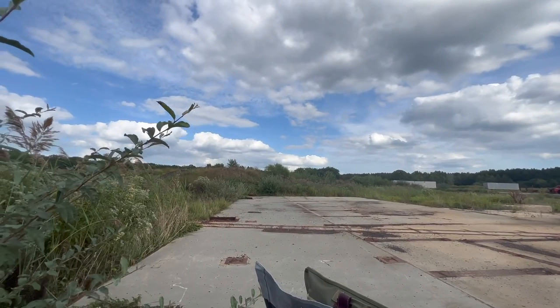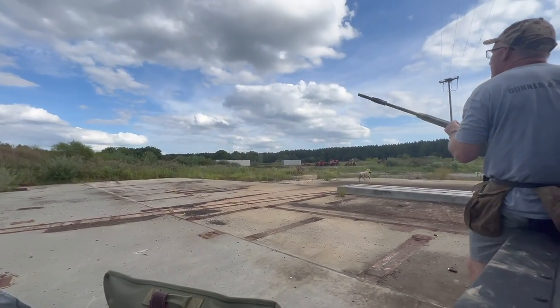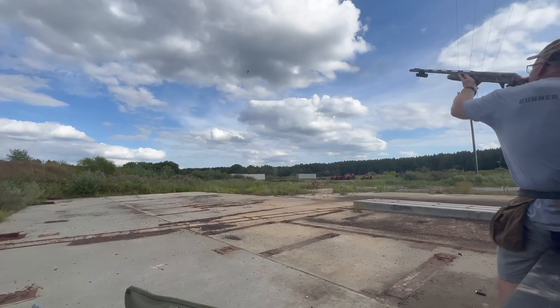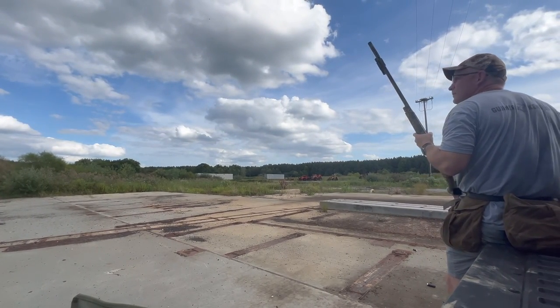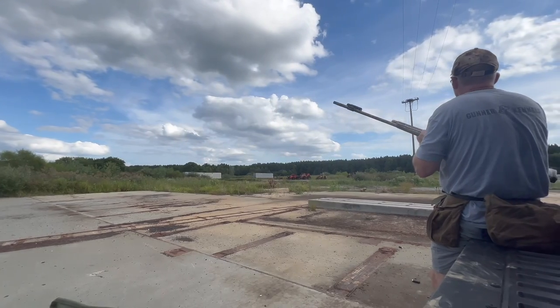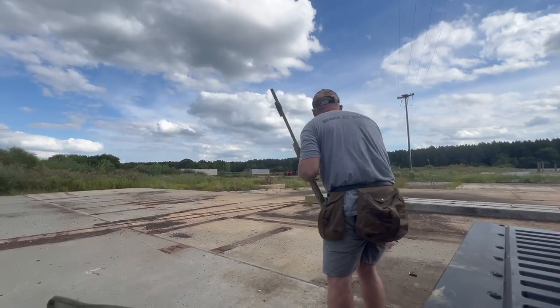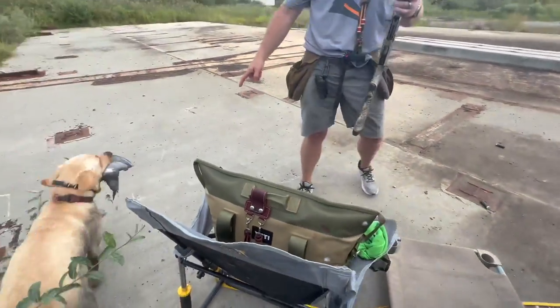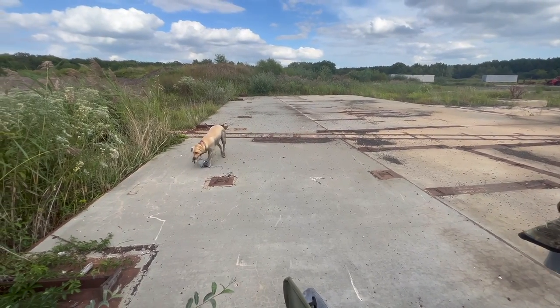Good girl. Good. Get her coming in. Good girl. Hand, hand, hand. All the way. Oh, she got the dove and the pigeon at the same time. Get a picture of that. That never happened. Come around, girl. She loves doubling up.